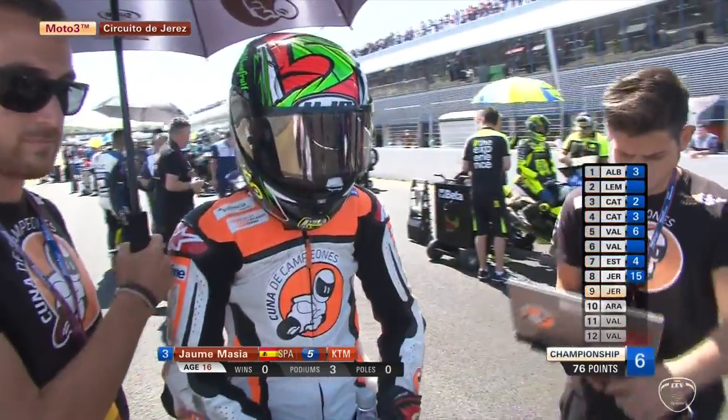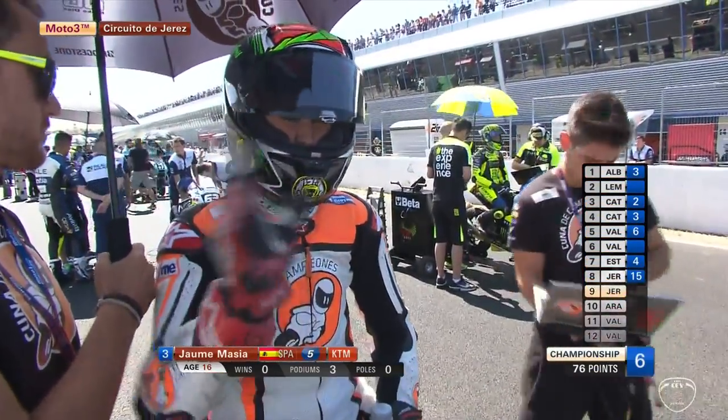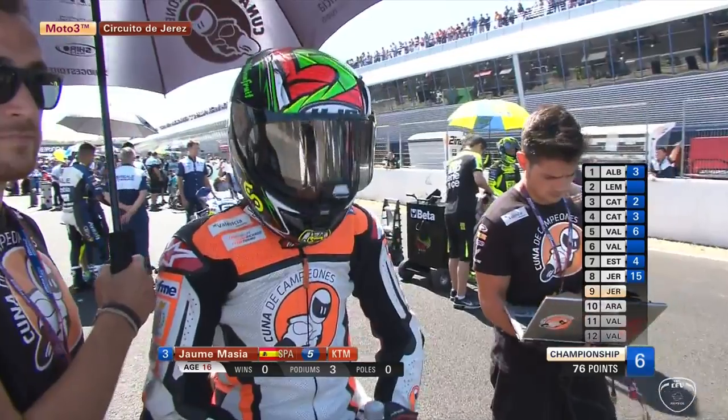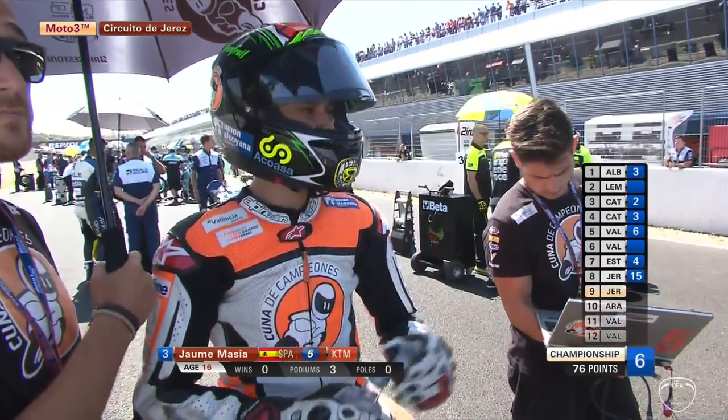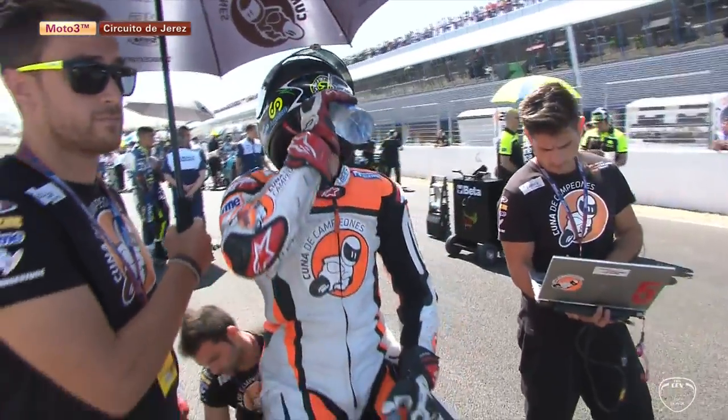Jaume Masia, 16 years of age he is, as you can see there. Did manage to go on to finish 15th after picking that bike up, but a big dent in his championship charge. It doesn't look like he's going to be in contention for the title for this year, but nonetheless.